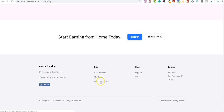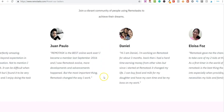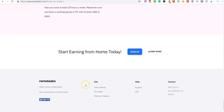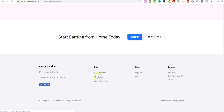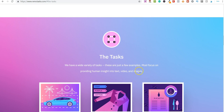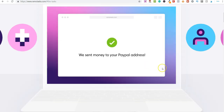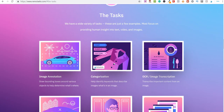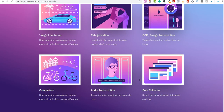If you click on meet our taskers, any of these boxes down here, any of the ones that you click on at the bottom, most of them, what I'm finding is they lead you back to the home page. If you click on the tasks, you see it just goes back to the home page. So any of those boxes at the bottom, they'll take you through to the home page. So this is Reamer Tasks. It's very simple to do. It's very easy.